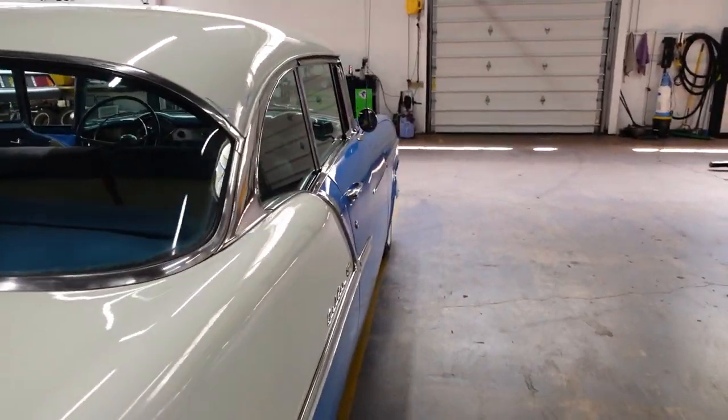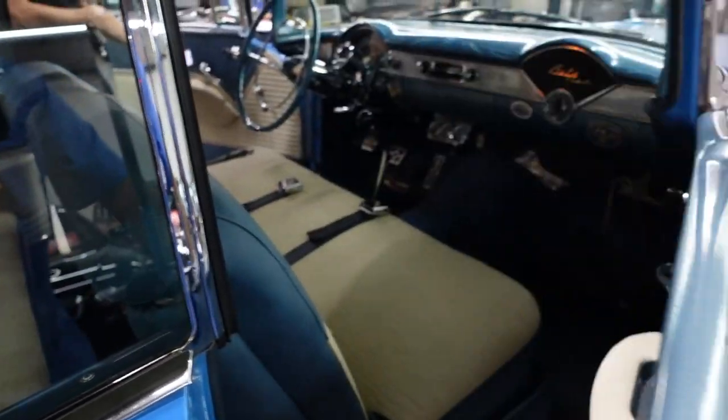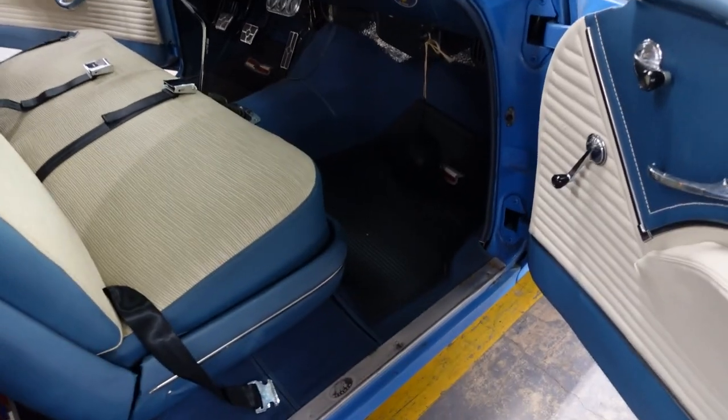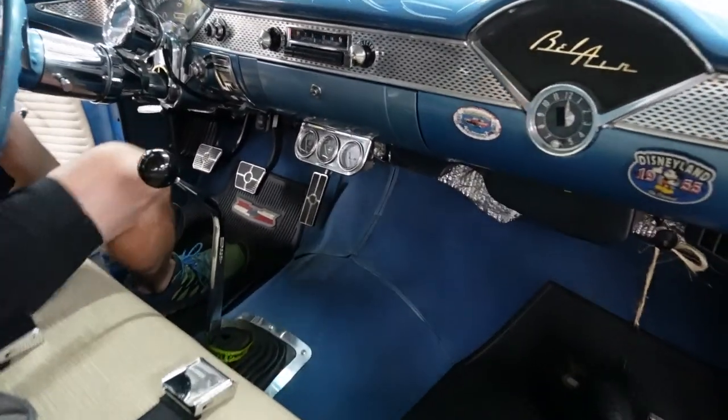Going on to the right side, we get another view of the interior from a different angle, and you can see the trim work on the instrument panel, and there's some custom pinstriping as well. Let's go ahead and take this thing for a ride.